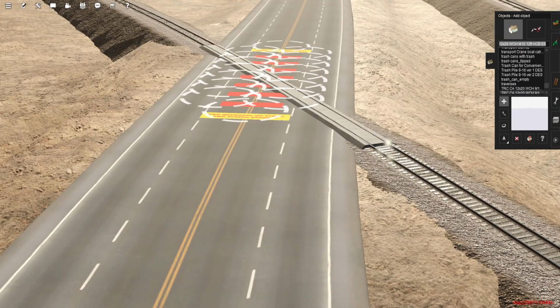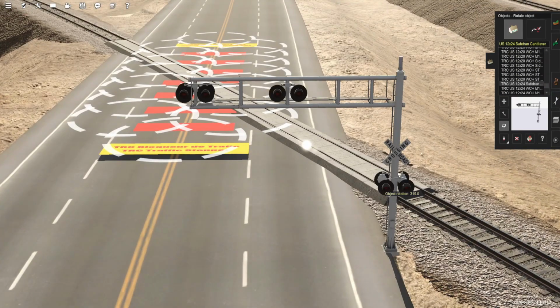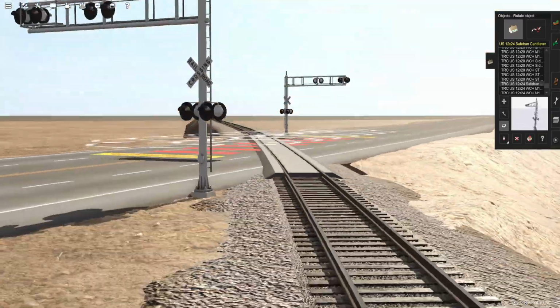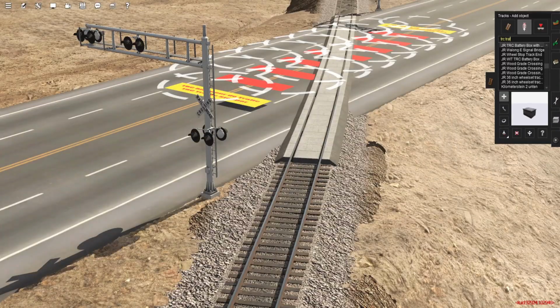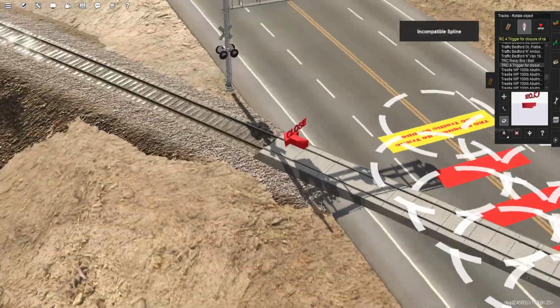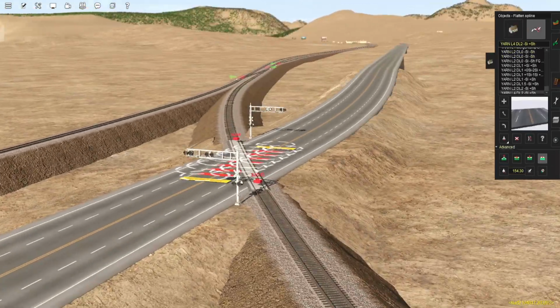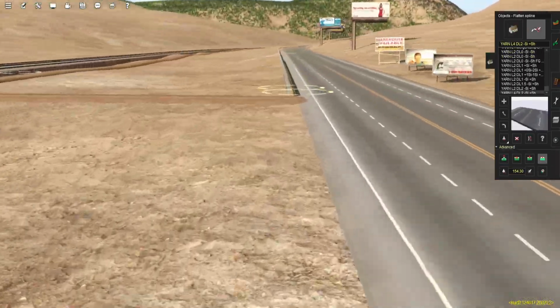everything is sitting still. See that TRC traffic stopper there? I don't know, man. I don't think that's gonna work. It's just too close, and so I'm gonna have to do something different with that. I'll let you guys decide. Should we keep it a crossing, or should I make it a bridge?